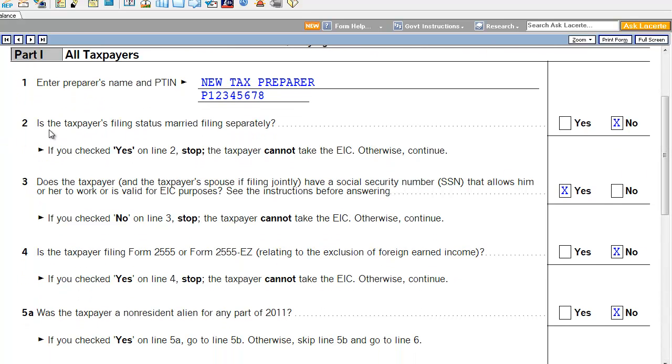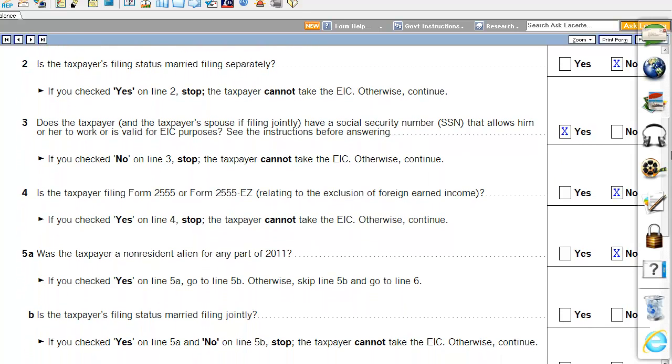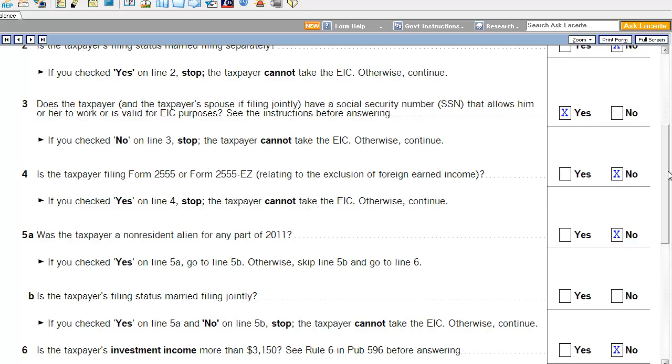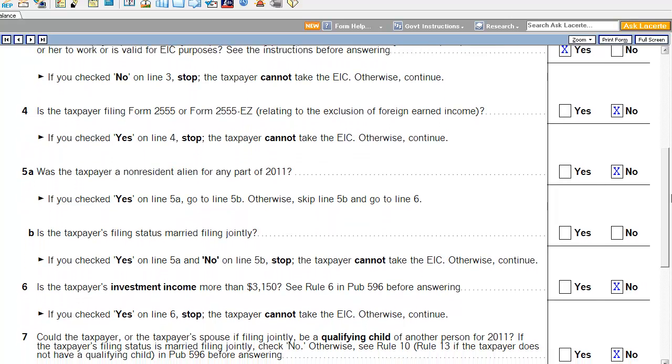You have to identify the taxpayer's filing status, married filing separately. Remember, with earned income credit, you cannot file married filing separately. Does the taxpayer have a social security number? Okay, so EIC is only with the social security number for the taxpayer and also the qualifying child. Okay, so the dependent basically also has to have a social.